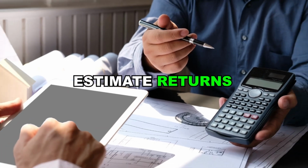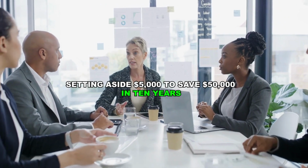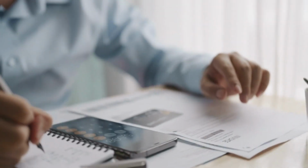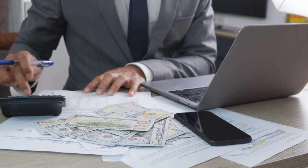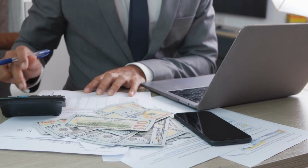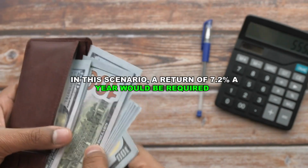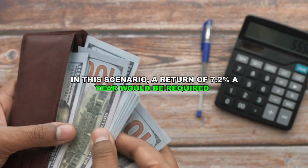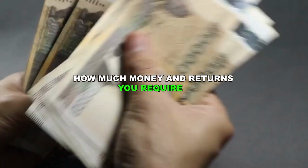Number 8, estimate returns. Let's say you start setting aside $5,000 to save $50,000 in 10 years. How do you calculate the interest you must earn annually to achieve your goal? Well, you can calculate the necessary yearly rate of return by applying the rule of 72. In this scenario, a return of 7.2% a year would be required to attain your financial objective in the allotted amount of time. You can choose the best financial institution to assist you in achieving your goals by being aware of how much money and returns you require.